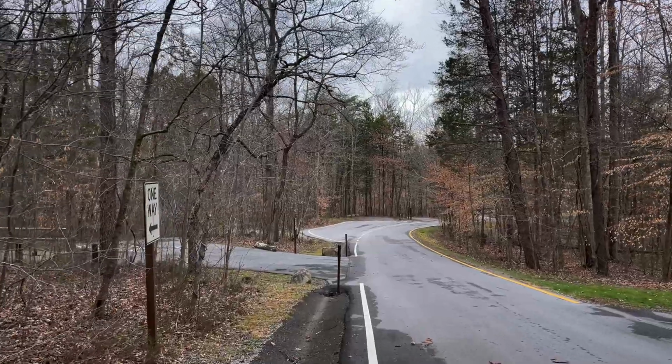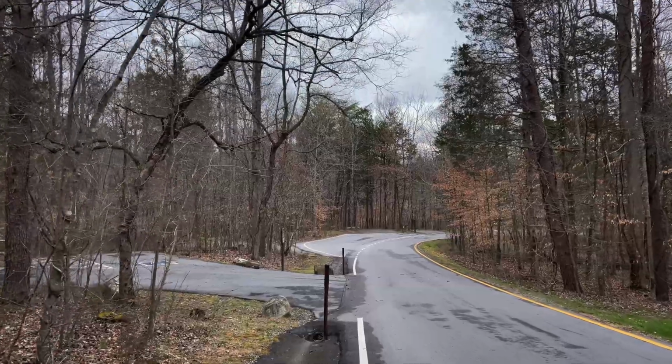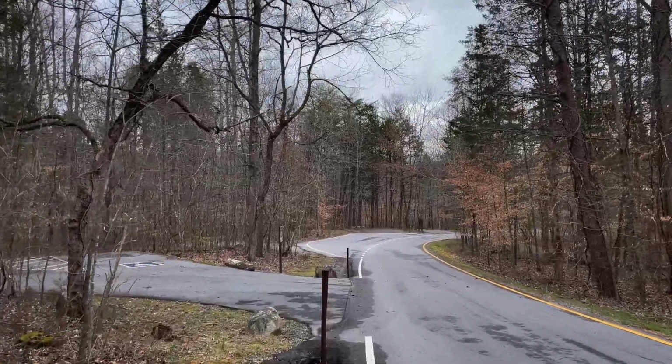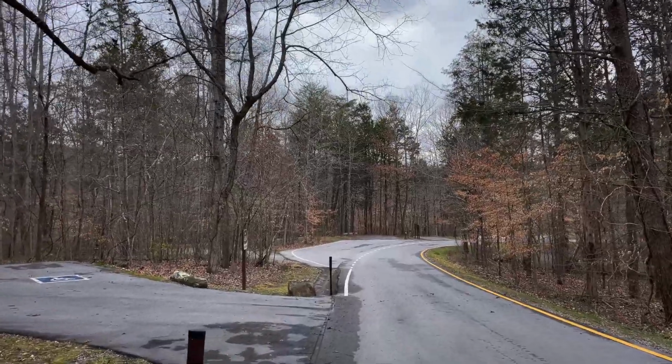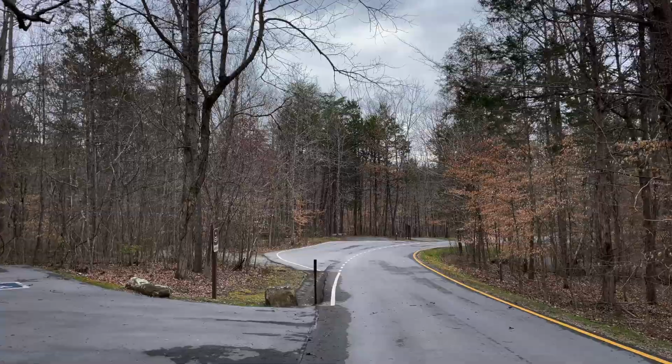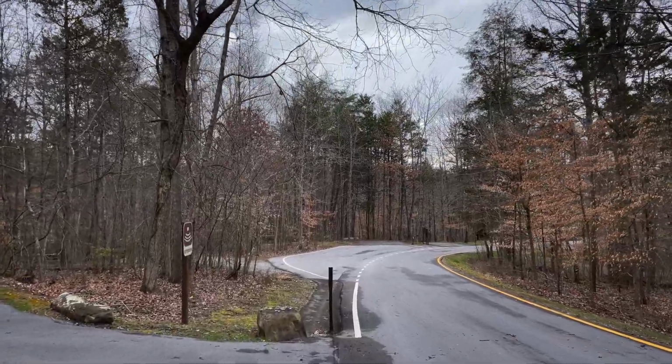We are at Wilderness Road Campground. It's located in the Virginia part of Cumberland Gap National Historical Park.